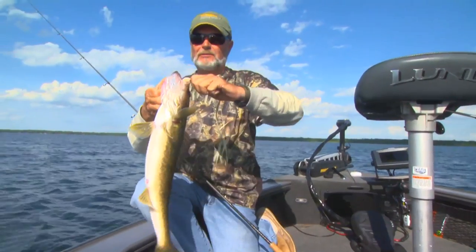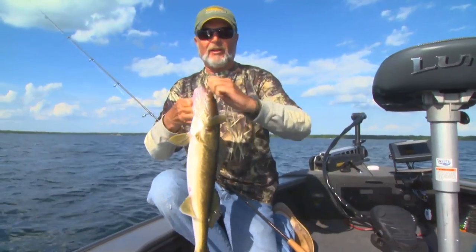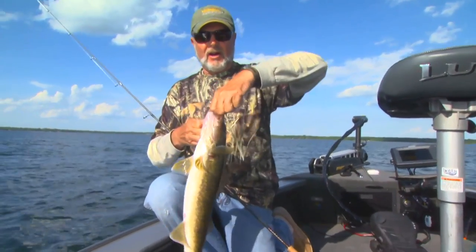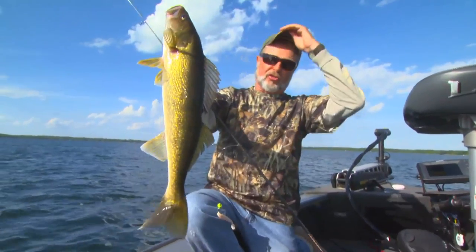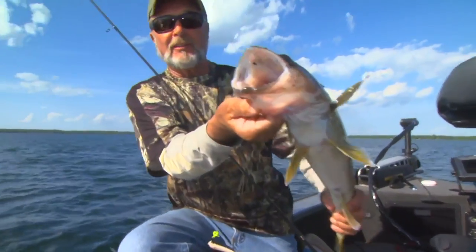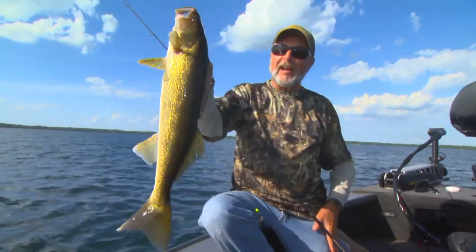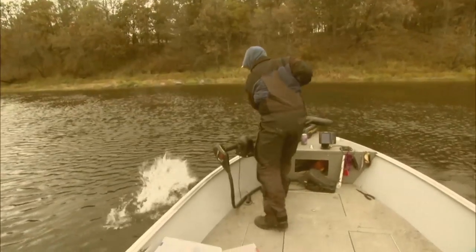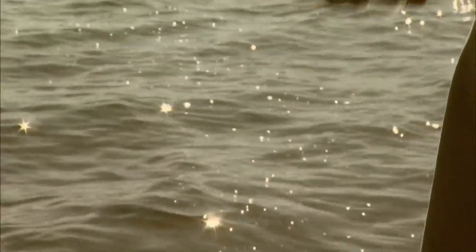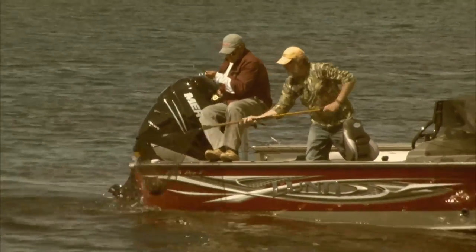A lot of people think walleyes are fussy, real meticulous, that you've got to fish live bait real slow to get them. Look at that mouth. See all those teeth in there? That's telling you that's the top-of-the-line predator in any system, just the same way a muskie is a top-of-the-line predator, a smallmouth bass is a top-of-the-line predator. And when you're fishing for a fish like that, they can be very triggerable.